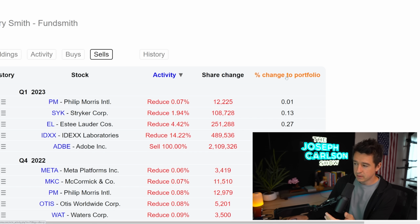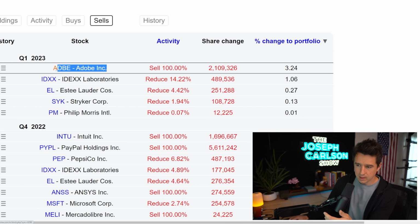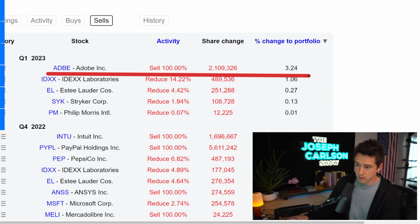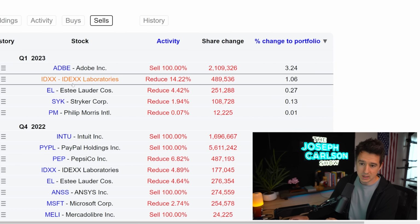First of all, we have the sells. There's not much in the way of sells. He sold Adobe. That was his biggest holding that he sold, and this was 3% of the portfolio. Other than that, he sold IDEX, IDEXX Laboratories, which was 1%, and then some tiny trimming on some other companies.